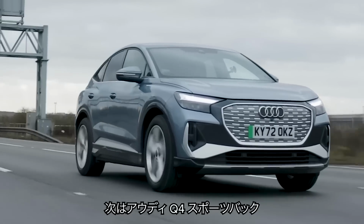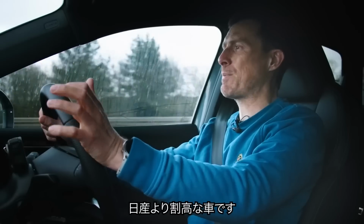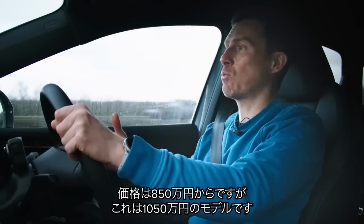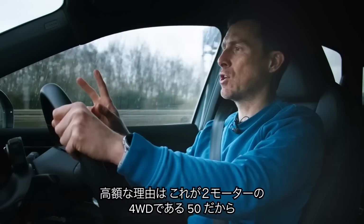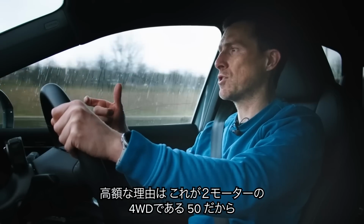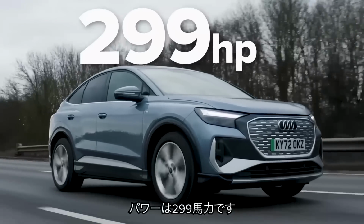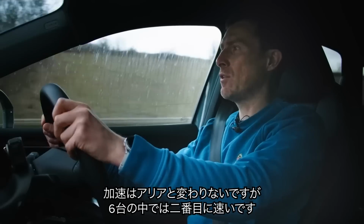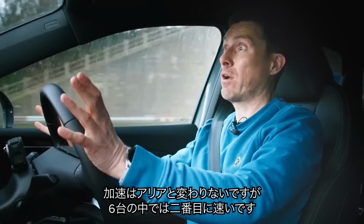I'm now driving the Audi Q4 Sportback, and it's a little bit more expensive than the Nissan. The range starts at £52,000, though this one is £64,000. That's for 2 reasons. You can get a single motor version that's rear wheel drive. This is the dual motor version, the 50. It has 300 horsepower. It doesn't feel that much quicker than the Nissan Ariya, even though the 0 to 60 time is a second quicker apparently.